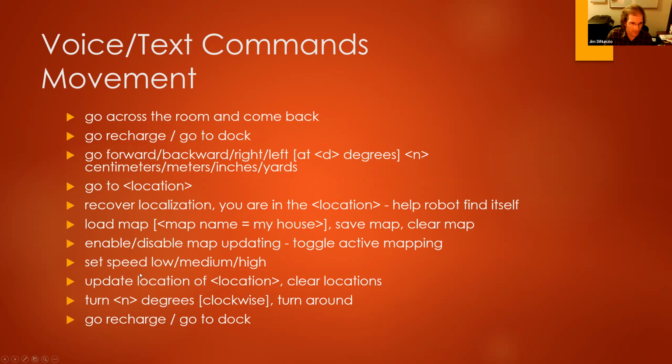Update location is very convenient. You can drive the robot somewhere and say, okay, this is now location 1, and then it will save that point. And then later you can say, go to location 1, or whatever the name is, and it will go there.